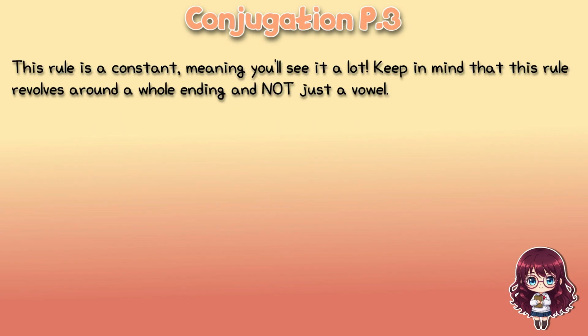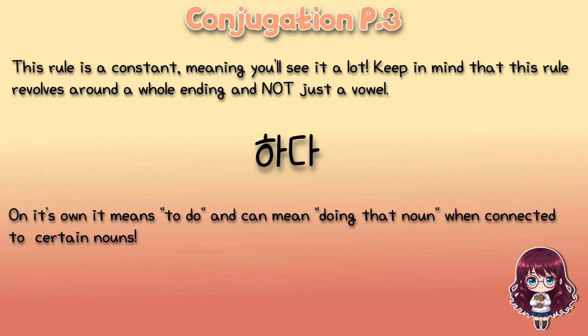This is one rule you are going to see over and over and over again just because of how many words end in this. This is not a rule about vowels, but it's an ending rule. So far we've learned what to do with certain vowels, but now we're more focused on an ending, specifically for this rule. That is the hada ending. Hada on its own is a verb that means to do, and it's often used at the end of words to mean doing that verb.